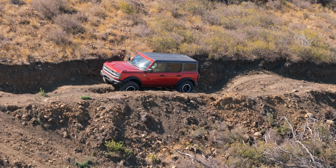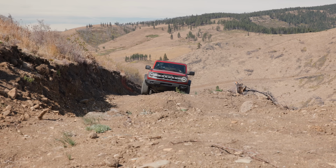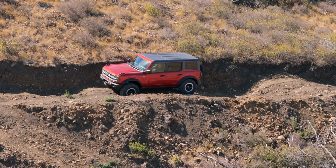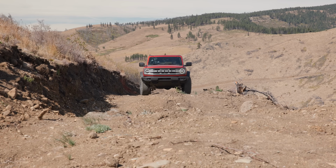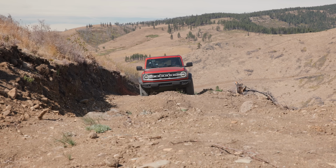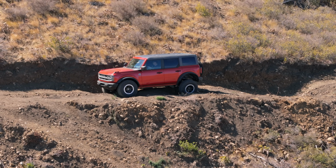First wheel goes into the hole. Listen for grinding. We don't have any rock rails or anything like that. Oh, I actually felt that rear tire lift up a little bit. That's crazy. This thing has so much articulation. And yeah, it is independent suspension in the front and a solid axle in the rear, and that's really what makes this different than a Wrangler.